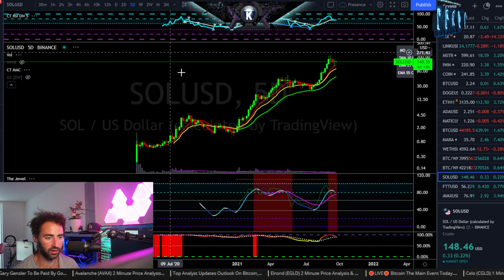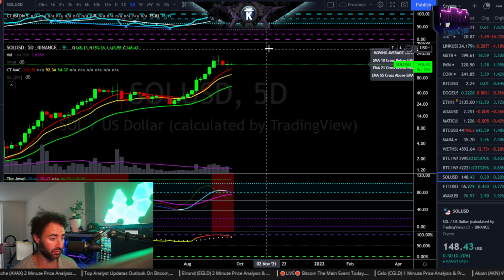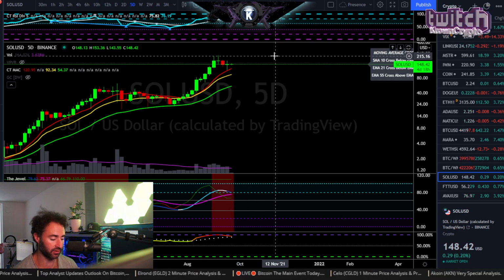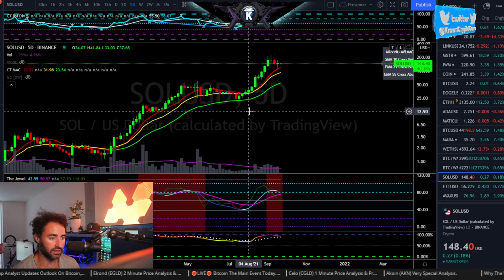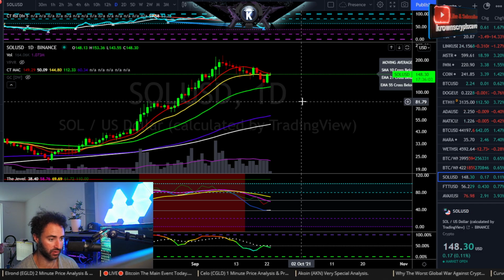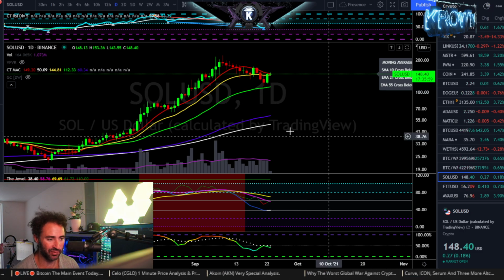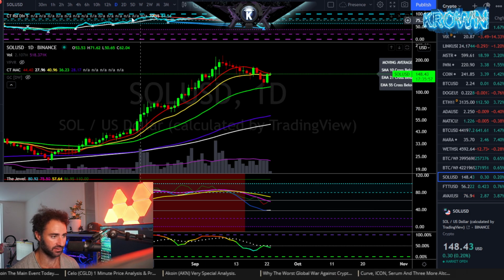And this one acts well on the 5-day: it corrects down to the 10 simple and up. This one had one more move down to like 125 or 130. I'd look at that as an opportunity on the 5-day. Now, I should also talk about, hey, what if it hits the invalidation? Well, this one could shadow its way back down below $100, but we won't talk about that for now. At least I don't think it's as relevant for right now.